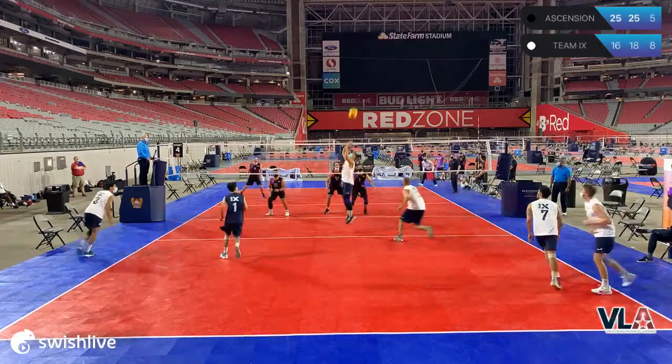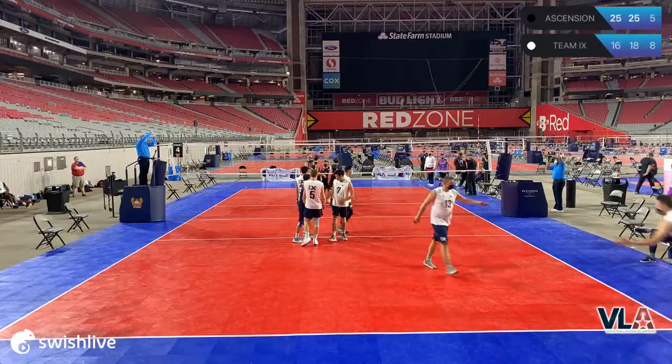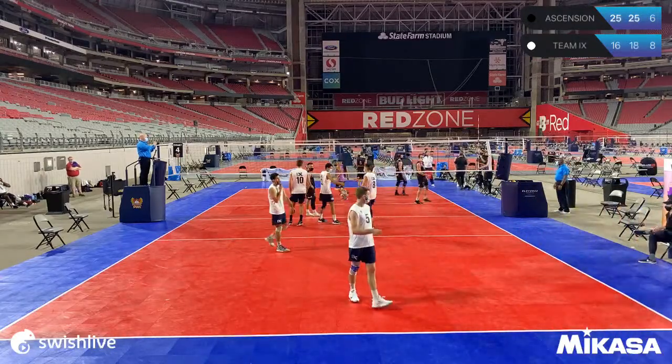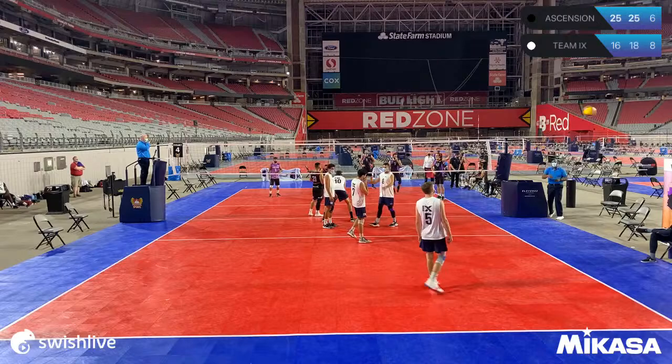Olsen working on Humes. Pretty good pass. Coronado high into the hands of Harrington. It deflects out of play. Irvine Xtreme up now, 9-6. I like the offense that they're starting to put together. Pin hitters are swinging with a lot more confidence.